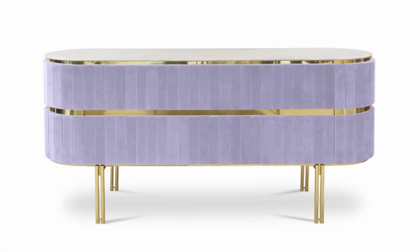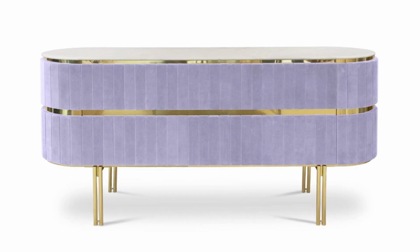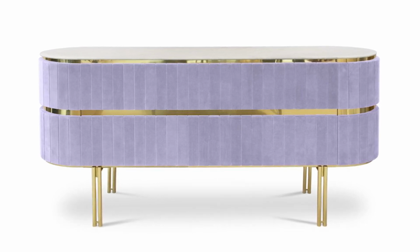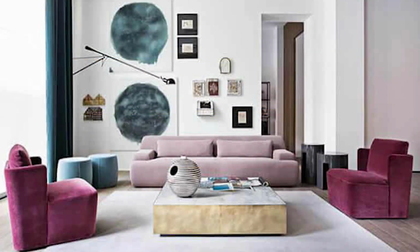So we're seeing a lot of a return to those pastels. I recently did a video on the postmodern interior design style, and in that you do see in the modern touches of it, this pastel feeling, and lavender is a big color. It's a beautiful hue that we have in our color palette, but we are seeing a real big push with lavender for 2023.